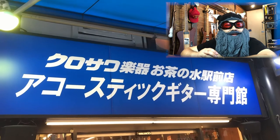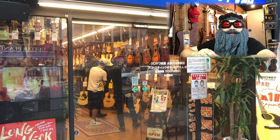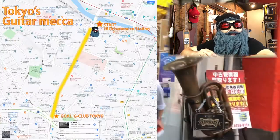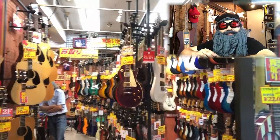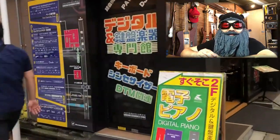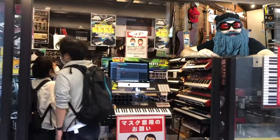It's pretty cool. All right, now we are across the street from the Big Boss, and this is full of music shops too. This is an acoustic guitar shop. Here's a map. This is where we are. This looks like a secondhand guitar shop. Check out some secondhand guitars. Looks good. Wow, you're gonna spend a whole day in Ochanomizu if you love guitars. I kind of think one day might not be enough. They also sell keyboards in this shop here, Kurosawa.